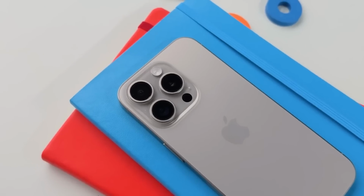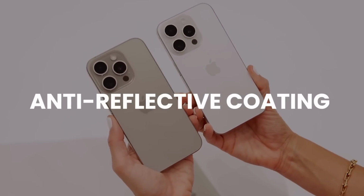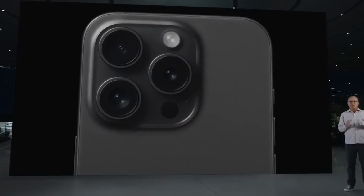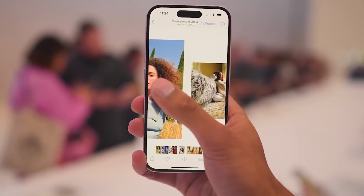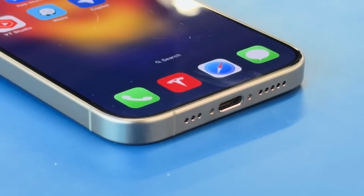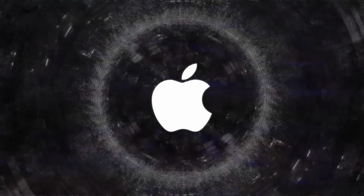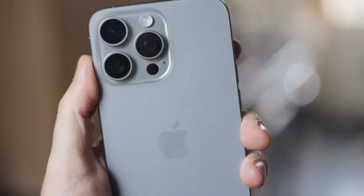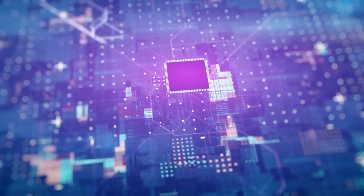Oh, and one more thing, Apple might be adding a new anti-reflective coating to the camera lenses. If you've ever been frustrated by lens flare or ghosting in your photos, you know, those weird streaks or halos that show up sometimes, this could be a game changer. It's these little details that really show how much thought Apple's putting into making the iPhone 16 Pro Max a serious photographic tool.